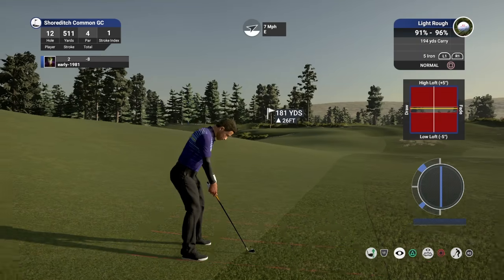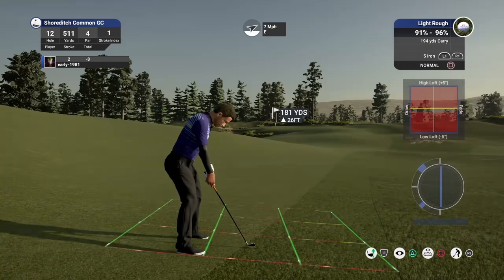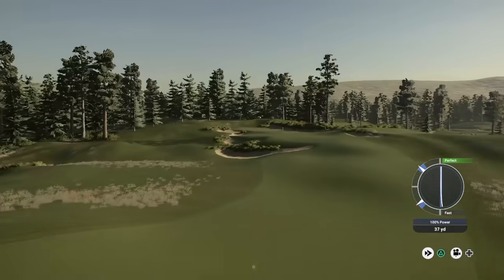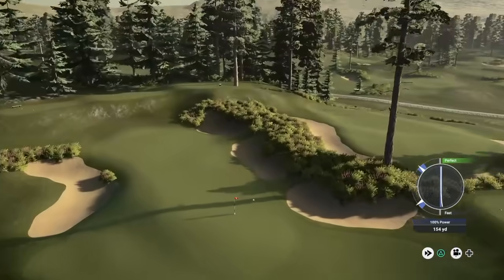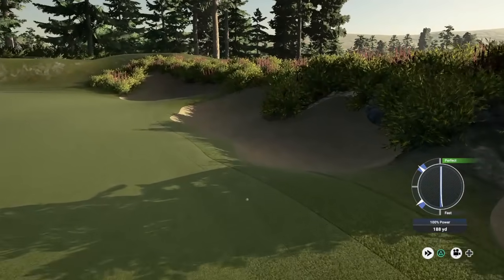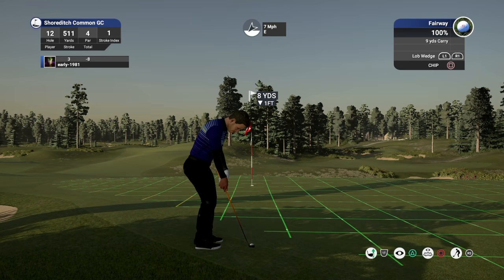181 yards, up 26 feet. Got a 7 mile per hour diagonal wind. Oh, this is a horrible shot, but we're going with a 5 iron. Ball's going to move right to our feet. Wind's going to take us there as well. Try to bump this on from the front. Oh, we're long. We are long. That could kick way off. Fortunately, we don't find that bunker. Another few yards and we would be off. I'd just try to find the front of the green there and use that slope.